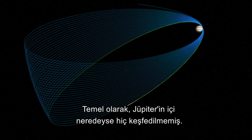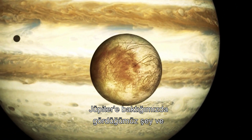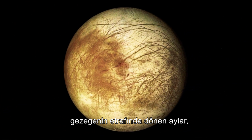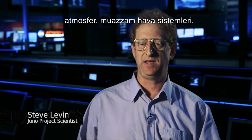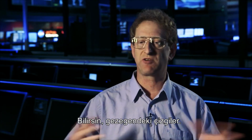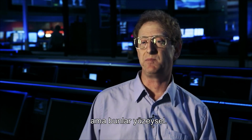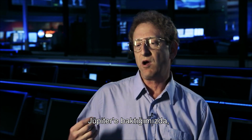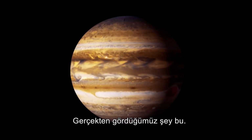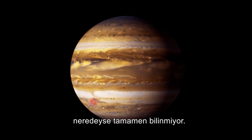Basically, the interior of Jupiter is nearly unexplored. What we see when we look at Jupiter and all the great, amazing stuff we've discovered about Jupiter is about the moons that orbit the planet. It's about the atmosphere and the enormous weather systems and the Great Red Spot and belts and zones, stripes across the planet, all kinds of really cool, interesting, exciting stuff, but it's kind of skin deep. When we look at Jupiter, we're going 1% or 2% of the way down into the planet. That's what we're really seeing. Everything else about Jupiter, the deep interior of Jupiter, is nearly completely unknown.